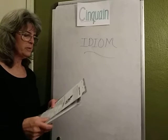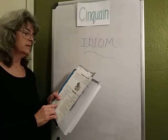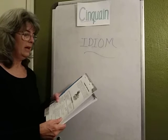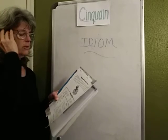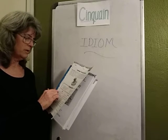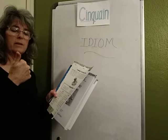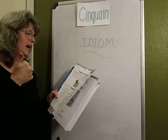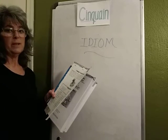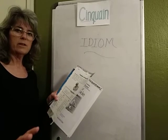As part of your homework, on another sheet of paper, you're going to pick one of these idioms. Maybe pick your favorite, or the one you think is funniest or most interesting. Draw what the idiom sounds like it means. Say if there was a green thumb, you could draw somebody's thumb and color it green. Then next to that, draw a picture of what the idiom really means, maybe somebody in a garden.